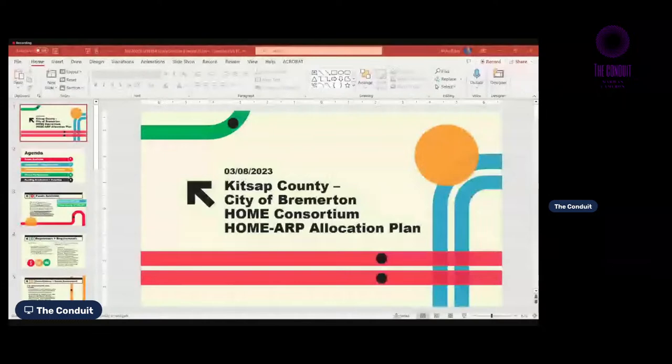All right, next up we have item A2, entitled Proposed Public Hearing Resolution to Adopt the City's Share of the Kitsap County City of Bremerton HOME Consortium HOME ARP Allocation Plan, and CDBG Program Administrator Sir Lynam is here to present.